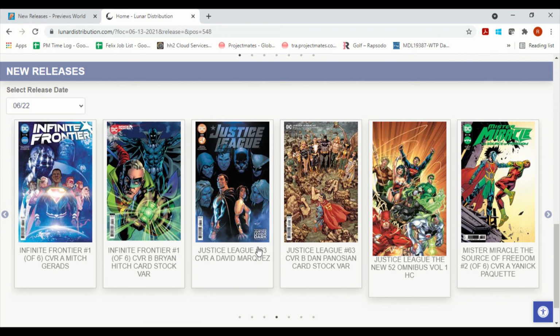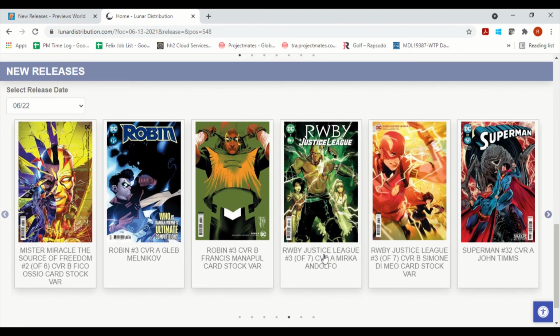Then you got Justice League 63. That, like I said, that goes on with Checkmate, and that's Brian Michael Bendis. Have not been enjoying that book. Have given up on that book at this point. We got a cardstock variant there. We got a New 52 Omnibus hardcover. We got Mr. Miracle, The Source of Freedom number 2. I don't read Mr. Miracle, so I can't really comment on that book. It's got a nice cardstock variant, though.